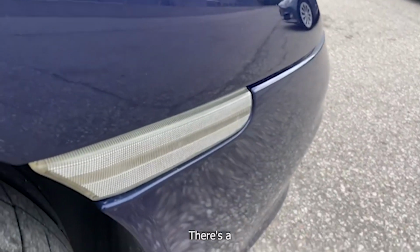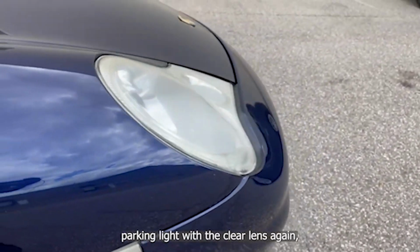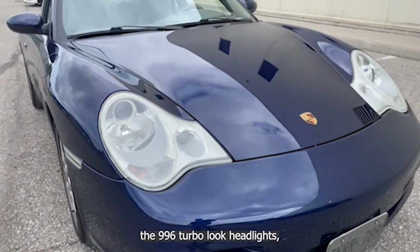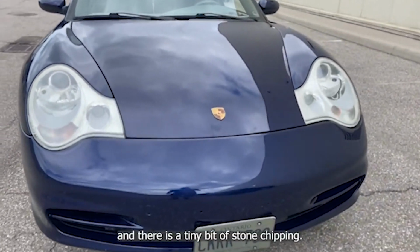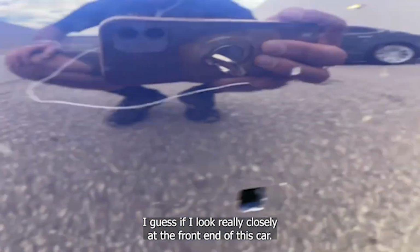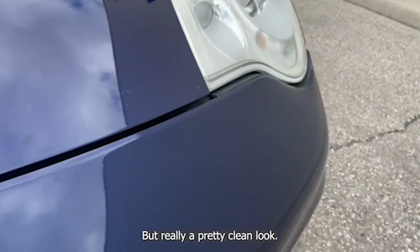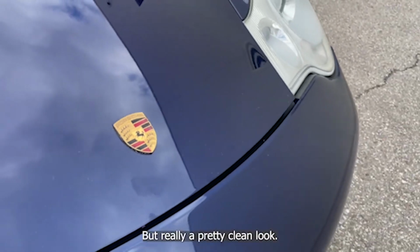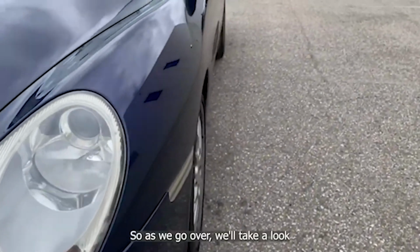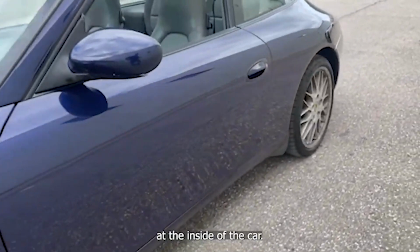There's a parking light with the clear lens. Again, the 996 turbo look headlight. And there is a tiny bit of stone chipping, I guess, if I look really closely at the front end of this car. But really, a pretty clean look to this car. So as we go over, we'll take a look at the inside of the car.